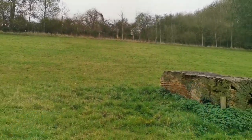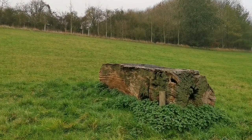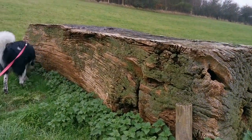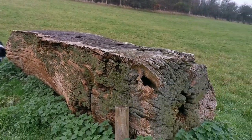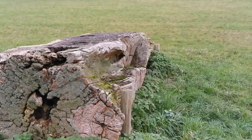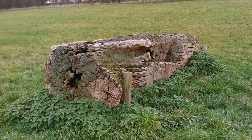Now, what hilariously, from a distance, looked like a World War II turret, turned out to be a chopped down tree. Just come across a field with a mysterious tree.